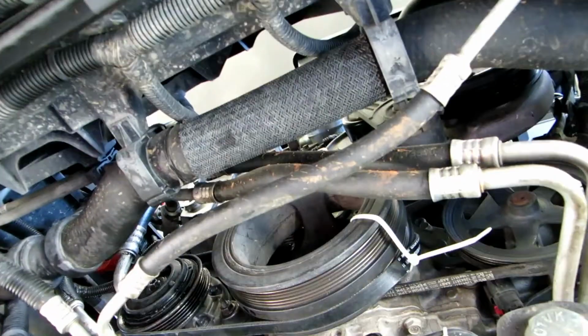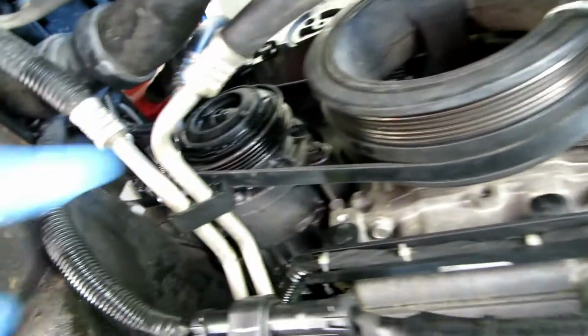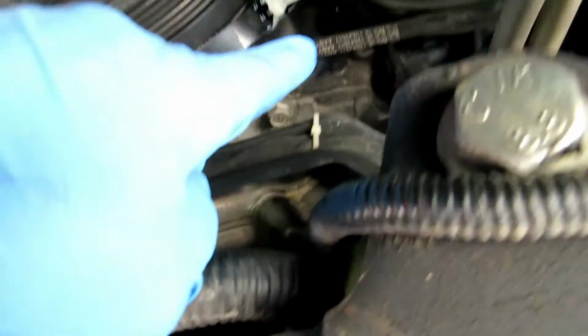Being that you can't go on the internet and find too much on how to do this, I'm doing the hard part for y'all. Alright, AC pulley. It's a stretch-to-fit belt. See, that's another stretch-to-fit belt.